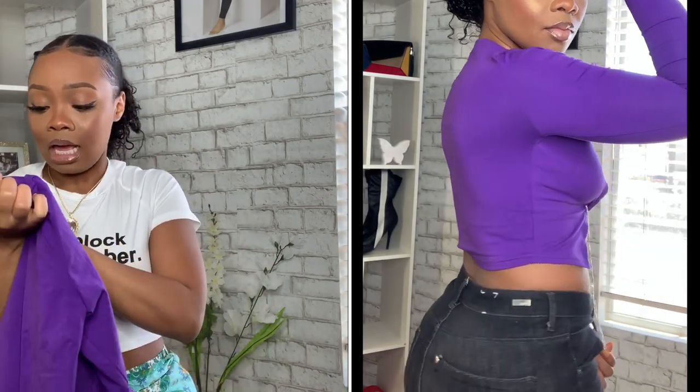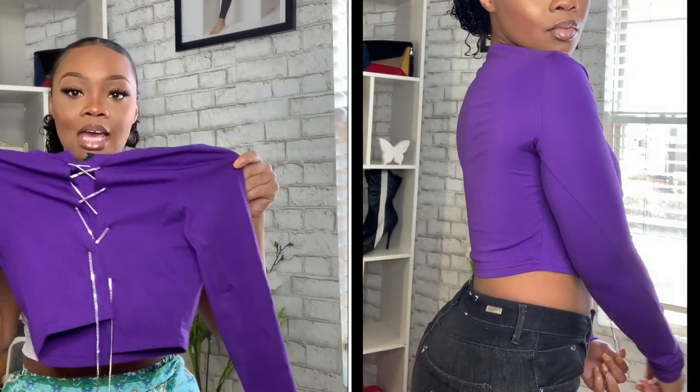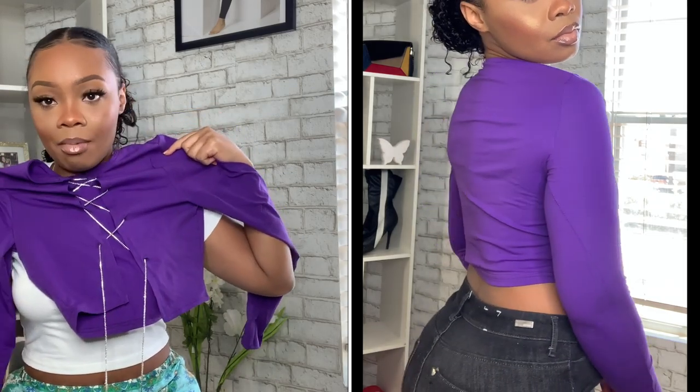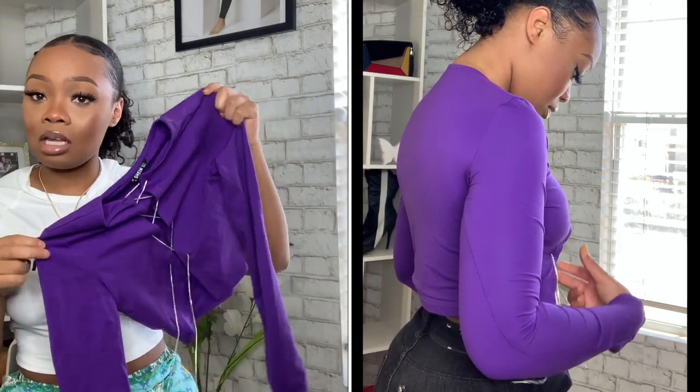I got this one in a size small again. I always get myself in a size small, and I thought this was just really sexy. Like, this was really a vibe, okay? Really a vibe. I love this so much. I believe they had other colors, so I might just go buy me some. Actually go buy me some more of those shirts.